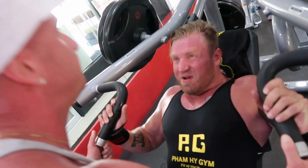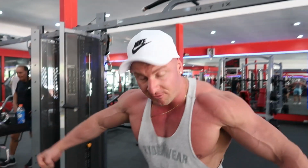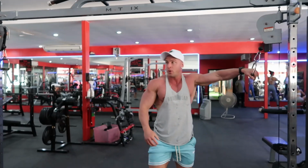Come on, one more. Exercise number 3, we are doing cable flies. It's not really a crossover. Crossover is really like this. We're doing cable flies, so we're scooping it down here.